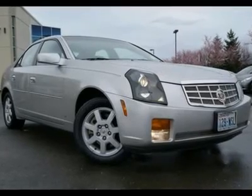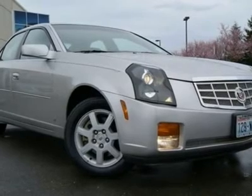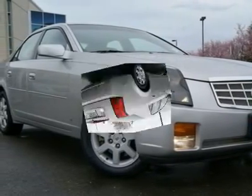This gorgeous CTS came in on trade for a new Infiniti and it's in great condition inside and out. It's been checked and serviced by our techs and a complimentary Carfax report is available.